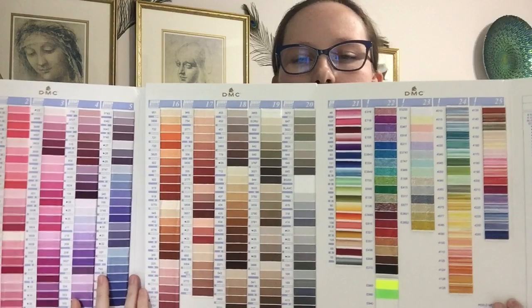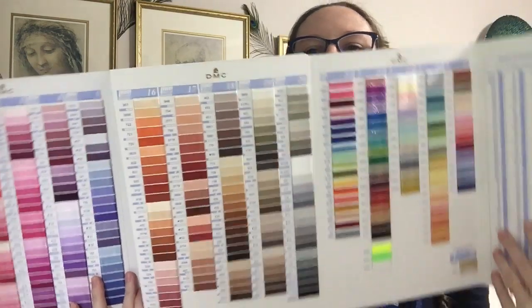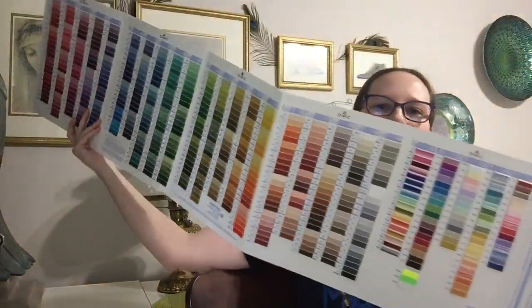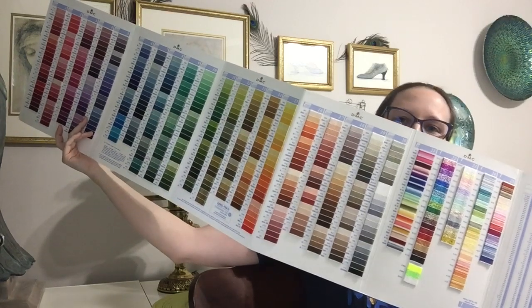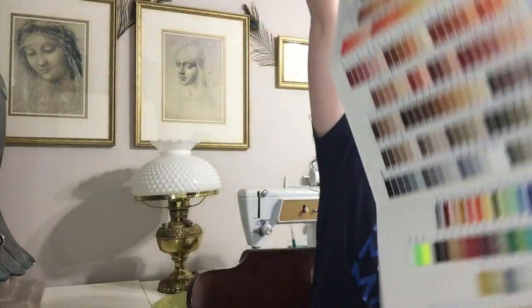I'll just peek over the top at you. Isn't that just amazing? And then it's got, oh, that's right, it opens up again. Oh my god. I can't even get it all in the shot. Look at this. And every one of these is real threads. Like half of it's in French, so of course I can only understand part of it. But, oh my god. I have wanted one of these for so long, and then she had one. I got her last one. Sorry, guys.